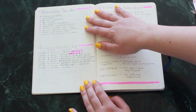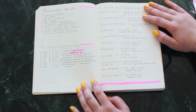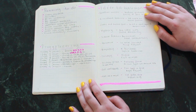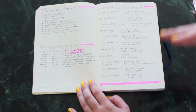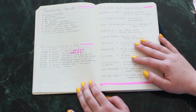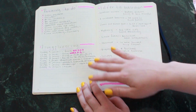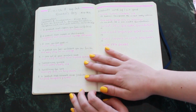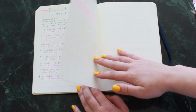And then I had a planning to-do, so clean my desk, declutter, do an inventory, take pictures of all of my makeup, go through my past year empties, update my whole collection spread or Excel sheet, and all of the things I had to do. And then I had a study planning, and I had my Finish 8 by International Women's Day, which I did.